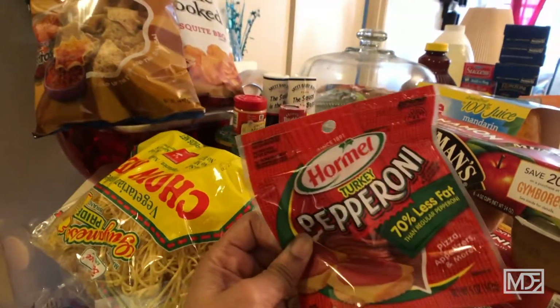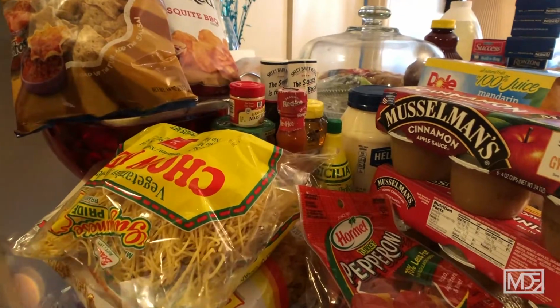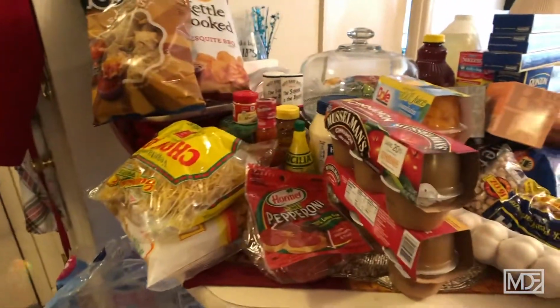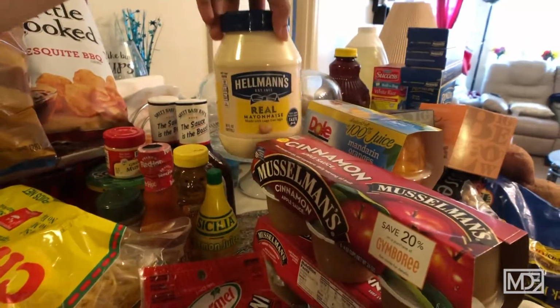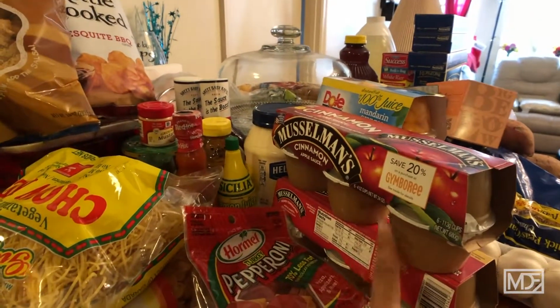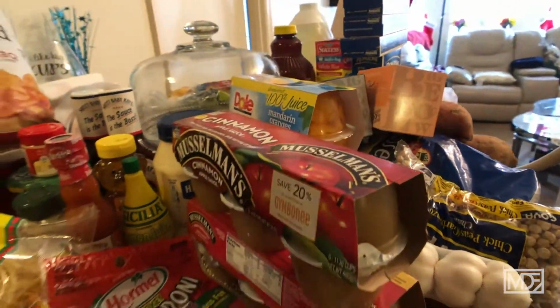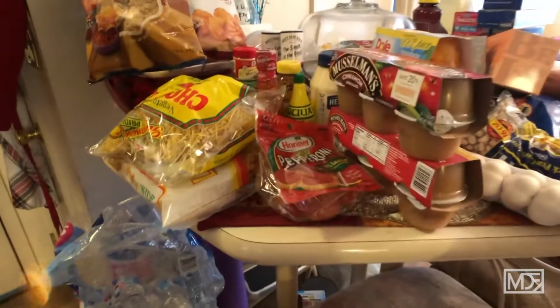Picked up some pepperoni, some turkey pepperoni for pizza. We have a pizza dough in the freezer that we need to use up. Got some more mayonnaise. We're running low on that. Picked up some of these apple sauces and fruit cups. So the fruit cups were $3.49. These applesauce cups, those were on sale.